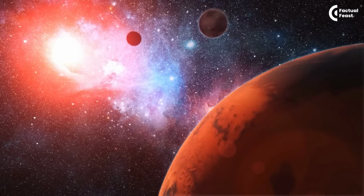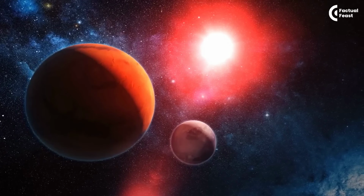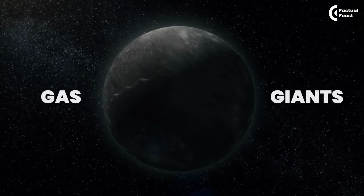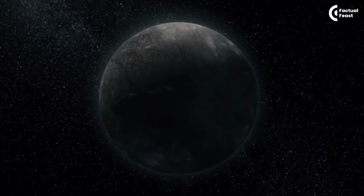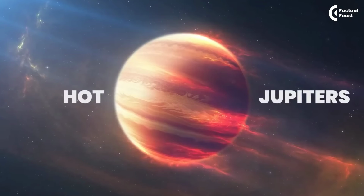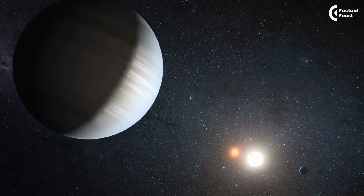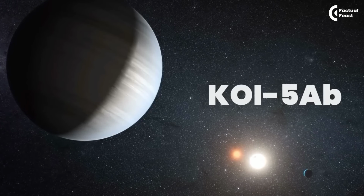Kepler not only focused its efforts in finding potentially habitable planets. In fact, the bulk of its discoveries were strange worlds not suitable for life but fascinating nonetheless, like the gas giants, planets composed mostly of gases such as hydrogen and helium with a relatively small rocky core, also known as hot Jupiters. These planets orbit extremely close to their parent stars and are abundant in Kepler's data. One such fascinating example of a gas giant is KOI 5AB.